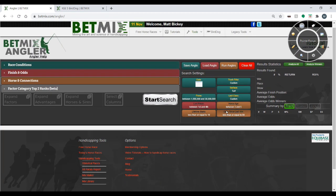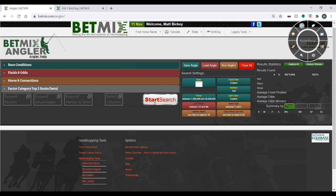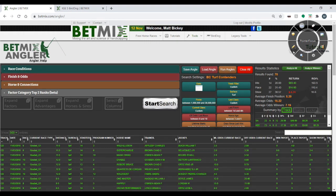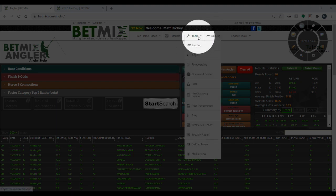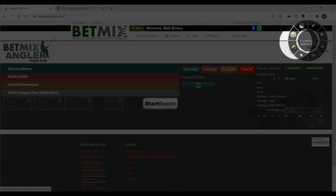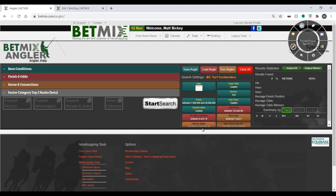So what we've done here is create a bunch of parameters that allow us to winnow away horses that won't have any chance to win. So once you've built an angle, which is all these bubbles right here comprise the angle, you can then save it. And of course this is what I did midweek last week, so if I go up here and go to Angler, you'll see that when I hit load angles, there's BC Turf Contenders right there. I bring it up, and it's the angle that led me to Glass Slippers.